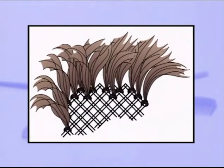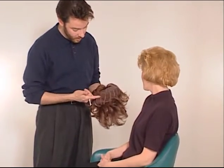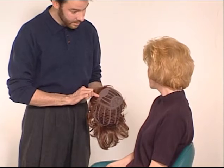Patterns are used to simulate natural hair growth patterns with the density of a fairly thick head of human hair. Since this process is labor-intensive and time-consuming, these wigs tend to be the most expensive. When helping your clients select a wig, keep in mind that the wig's construction is significant in determining the best value in the client's price range.